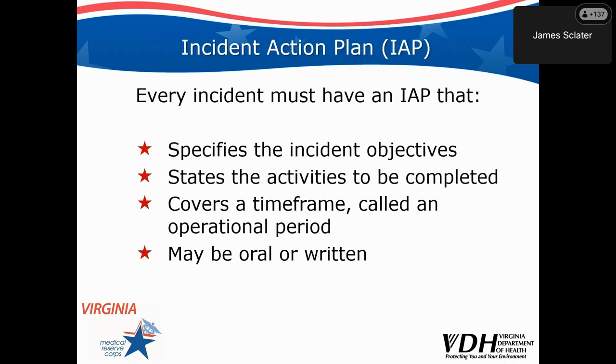The thing with that incident action plan is that every incident must have an IAP that does a couple of things. It has to specify the incident objectives. That's why I say it drives the entire incident. It also needs to state the activities to be completed. We also want to cover a time frame called an operational period, and that IAP, or that incident action plan, can be oral or written.